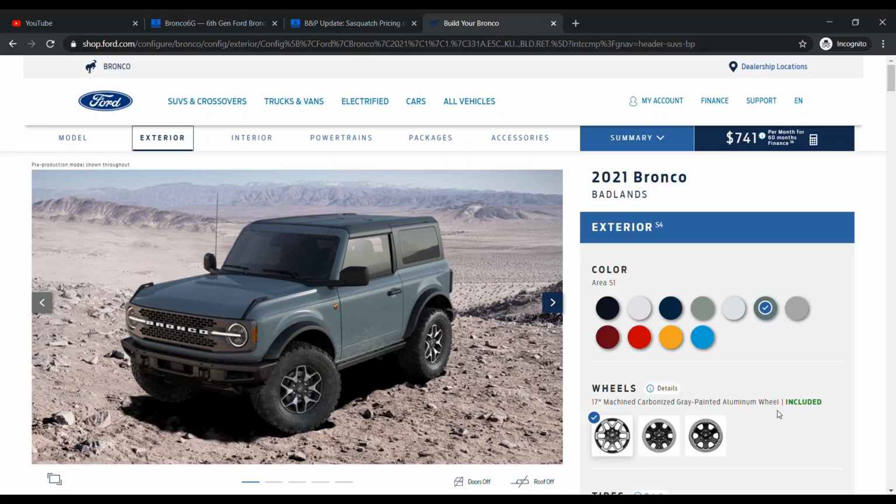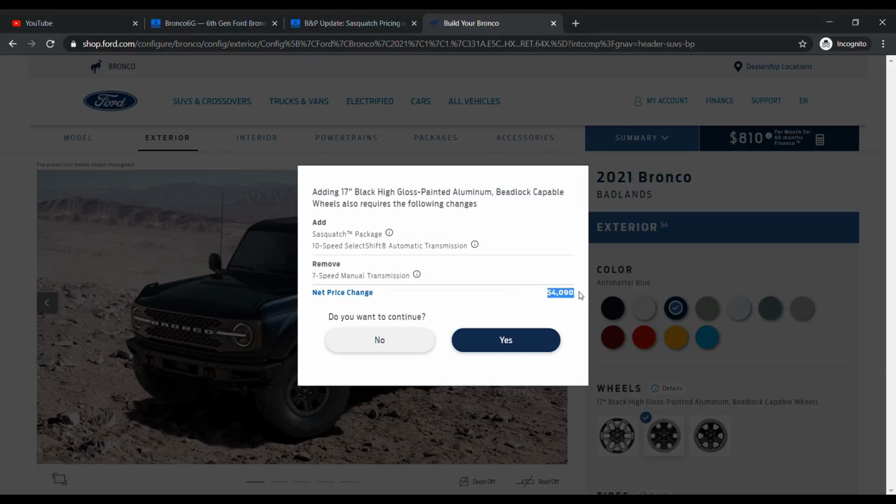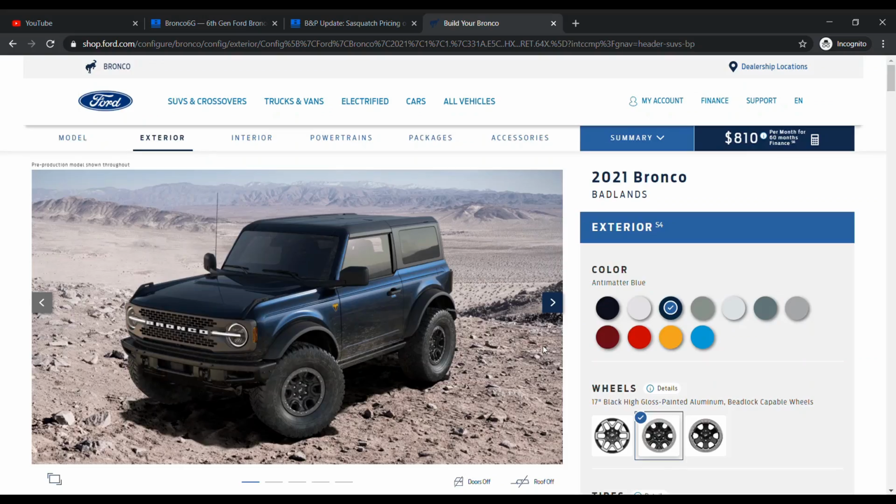to play. Now with this price increase, all of my builds are kind of similar in price, and on each trim level you kind of miss out on certain options. So let's go ahead and talk about those right now. So we'll go ahead and start with my main build here, the Badlands Sasquatch package. In order to get the Sasquatch, like I said, you got to get the automatic now. It says right here $4,090 will be added to the price of the Badlands.